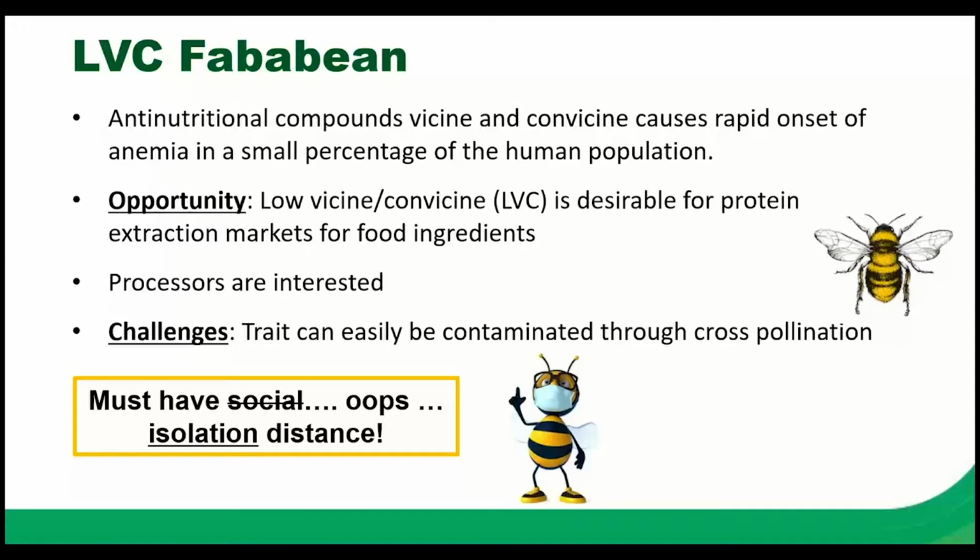Now, this has the potential to expand domestic faba bean markets. Faba bean has good potential for protein extraction for food ingredients. The main concern for faba bean is the anti-nutritional compounds, as these can cause anemia in a small percentage of the human population. So by reducing convicine and vicine, the protein and flours can safely be used in food products. Now, processors have expressed interest and are anticipated to be using faba beans for fractionation. Faba bean has higher protein than peas and does not have the flavor issues associated with other pulse proteins. So there's huge potential here.